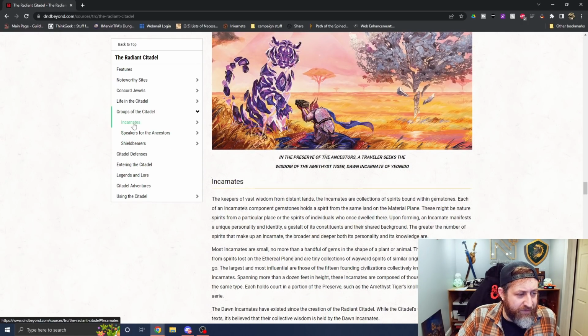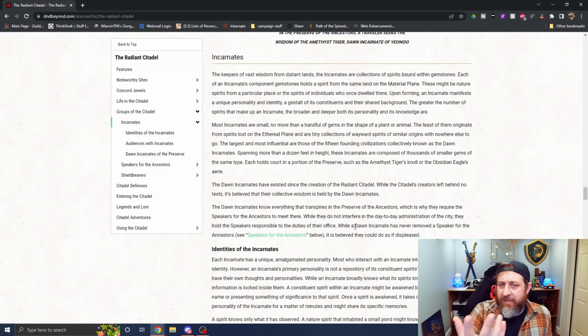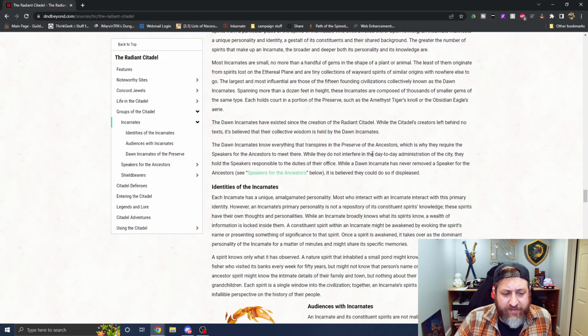And this is groups in the Citadel. Okay, so we have, it looks like, three incarnates, the keepers of vast wisdom. We heard about these a little bit ahead of time. Most incarnates are small, no more than a handful of gems in the shape of a plant or animal. Again, the obsidian eagle, the ruby pangolin. The least of them originate from spirits lost on the ethereal plane. The largest and most influential are those of the 15 founding civilizations. The Dawn Incarnates have existed since the creation of the Radiant Citadel. They know everything that transpires in the Preserve of Ancestors, which is why they require the speakers of the ancestors to meet there.